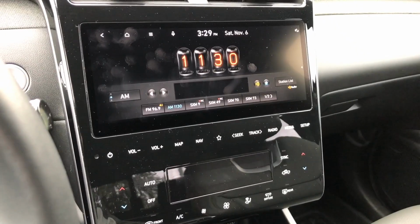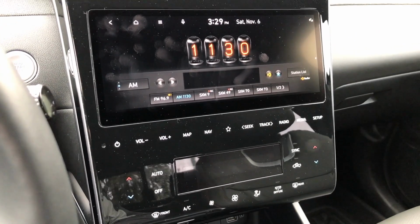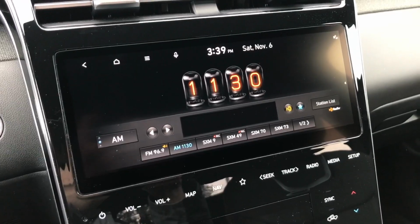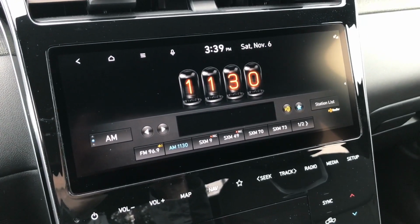I'm normally quite annoyed when an audio system doesn't have a physical knob to control it. At least it's got the plus and minus controls for the volume close to the driver. A little gimmicky thing I actually like, and that is the radio display. Looks like old-time vacuum tubes.